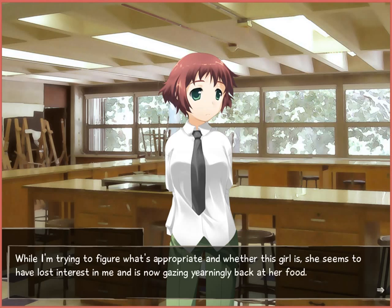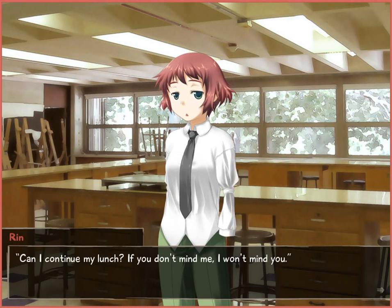Well, I'm trying to figure out what's appropriate and whether this girl is. She seems to have lost interest in me and is now gazing yearningly back at her food. Can I continue on my lunch? If you don't mind me, I won't mind you. If you need to get stuff, supplies are at the back.